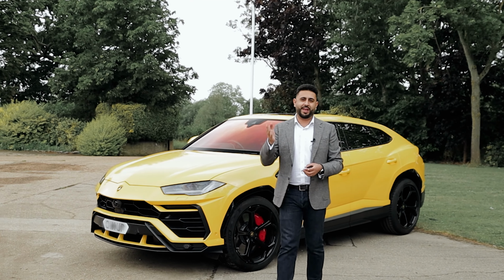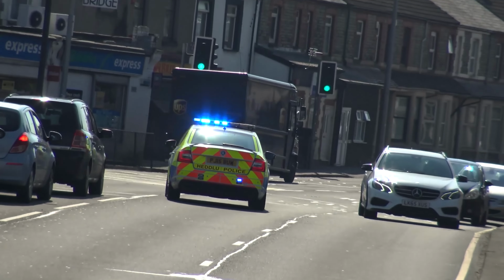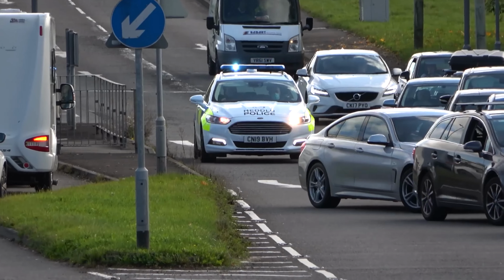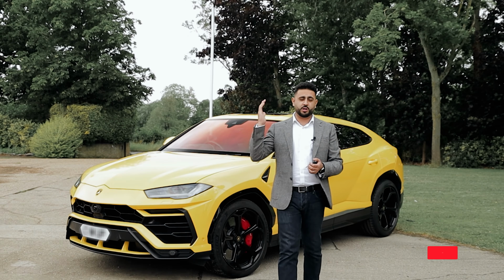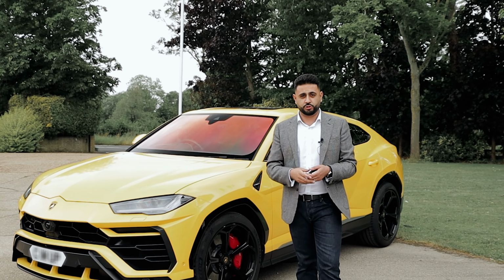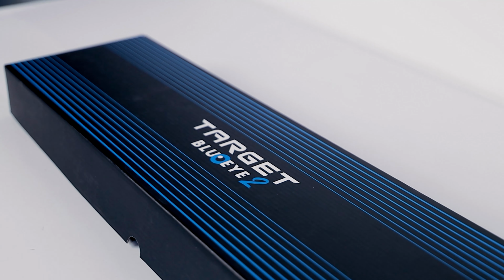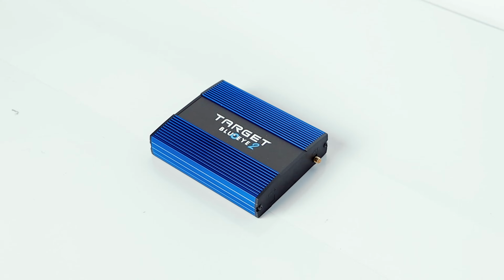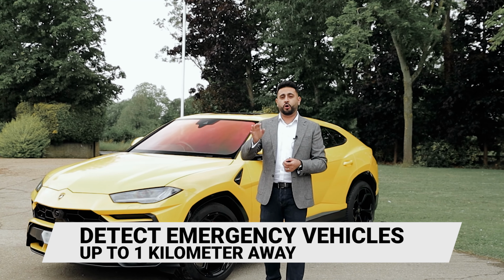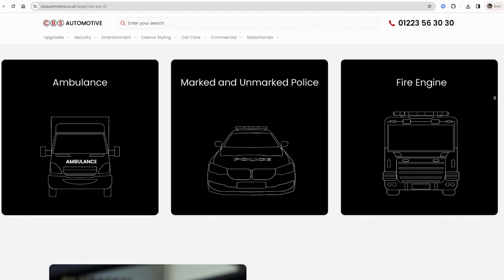You are informed ahead of time, so you know exactly when to move out of the way safely, and you don't have to make a quick adjustment to swerve out of the way when you don't notice a police car or an ambulance coming from behind you, or even in front of you if you're approaching a roundabout. So overall, a wicked bit of kit. It's really important that you understand how the system works. Basically it goes from green to red as they approach you or you approach them, so you are informed ahead of time. We've also got loads more details on our website, as well as a whole separate video on exactly how Target Blu works, so make sure you go check that out as well.